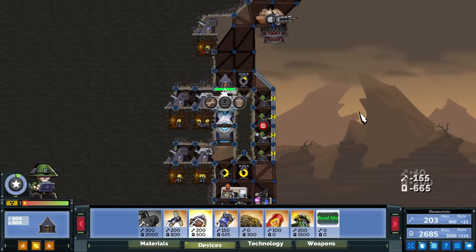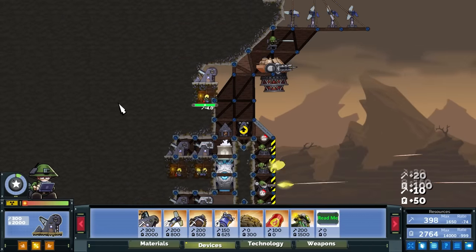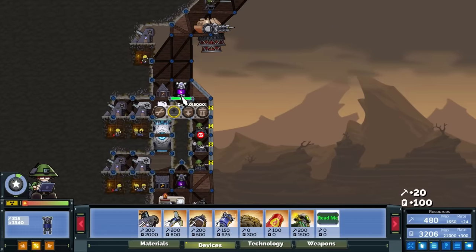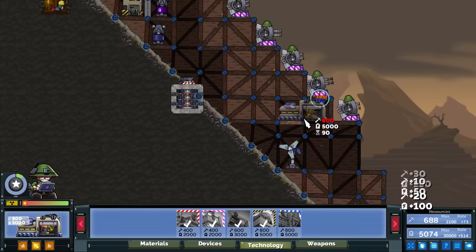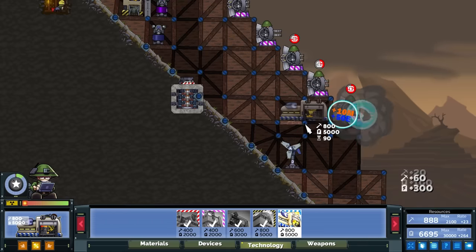Yeah. I'm just doing it, upgrading all the things. Maybe not a good idea because it cuts into our current storage, but oh, the numbers increase so good. Oh, can we upgrade again? Ultimate battery. Ultimate battery? Yeah, it's 25,000. Wow. Okay, here's the last of the munitions plants or whatever this one is. Is this the factory? Yeah, the factory.